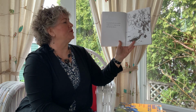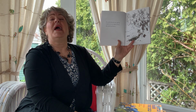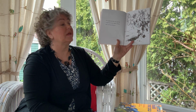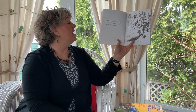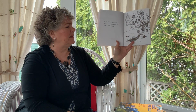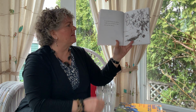It was his favorite tree, and he would sit in its shade all day and smell the flowers. So here's Ferdinand. He's just sitting back, leaning against the tree, smelling the flowers under the shade. And look at his silly friends back here. They're running and they're butting their heads. Boy, that would hurt my head. They're hitting heads.